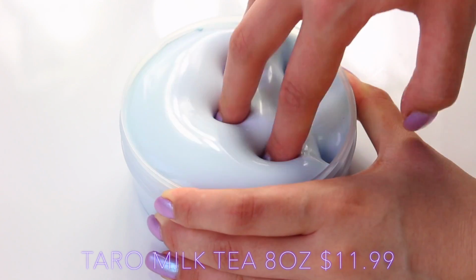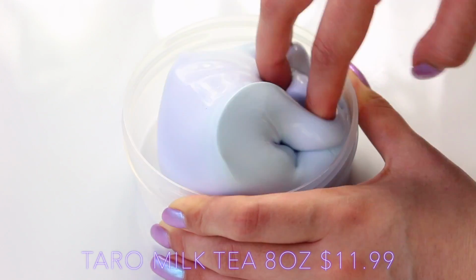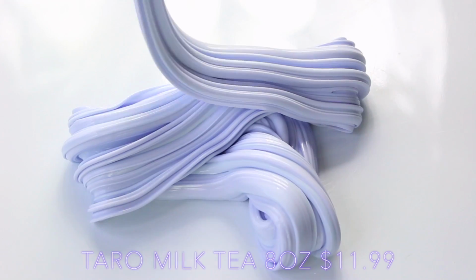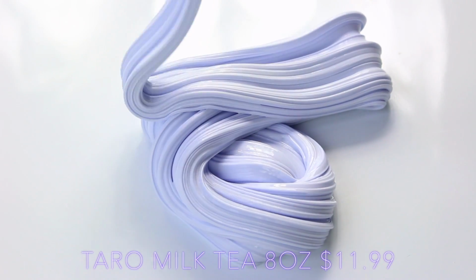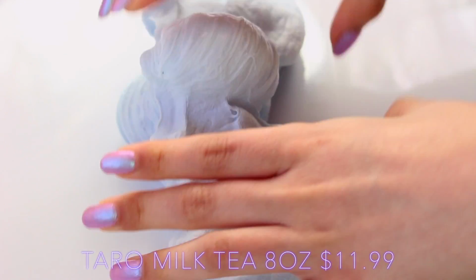All of the slimes in their shop were amazing, but the white slimes really stood out for me, and this was no exception. This is Taro Milk Tea, and it comes out blue, but then in the center there's purple, and this happens every time it sits, so it's probably just the dye they use, but I love mixing this in. I love having the color shift, and I love the texture of this. It's really thick and fun to play with.